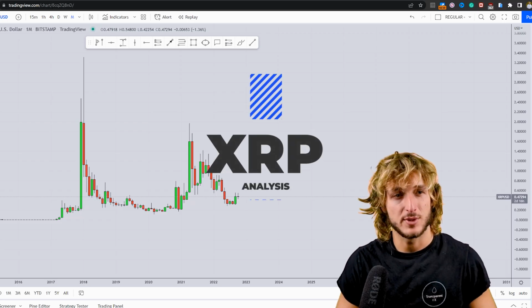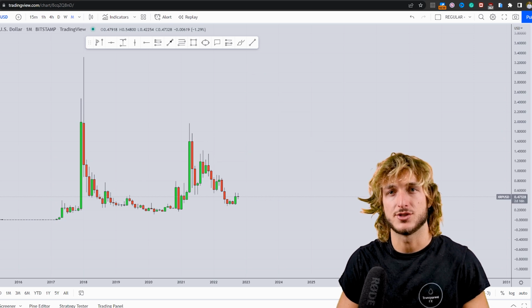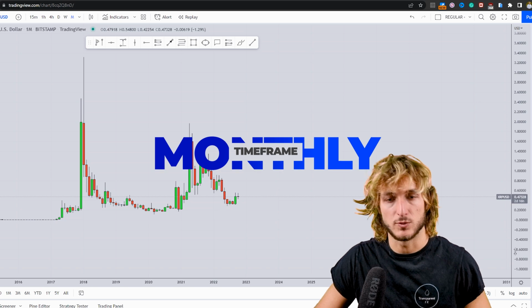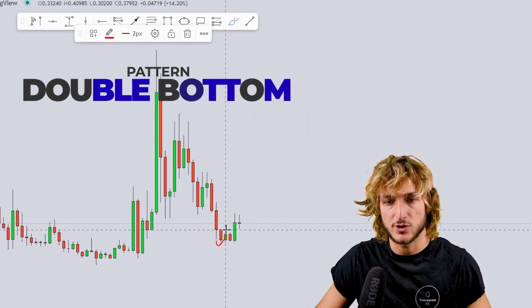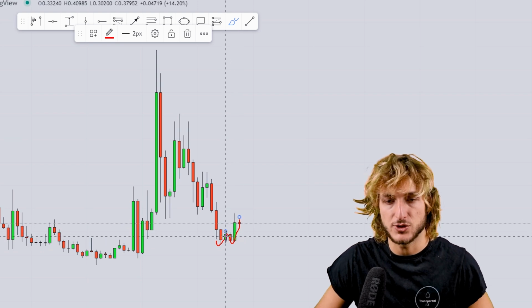In today's video, I want to speak about XRP USD because at the moment we do have quite interesting price action and structure. Starting here on the monthly, in fact, what we can notice is that at the moment the market has just created a double bottom. From here, this rejection to the upside was created. The market then tried moving lower, failed, created a rejection to the upside.